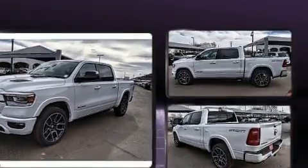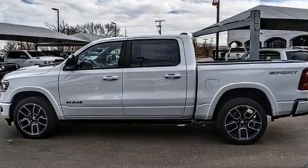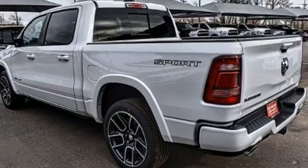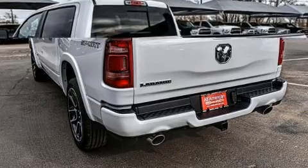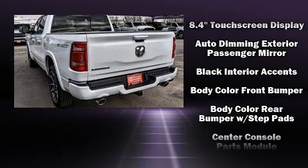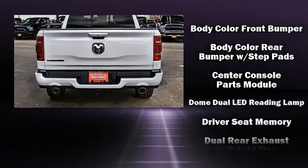It's equipped with tons of terrific amenities, but it won't break your budget. Like leather upholstery, heated and ventilated seats, heated steering wheel, power moonroof, lane departure warning, adjustable pedals, and voice-activated navigation.